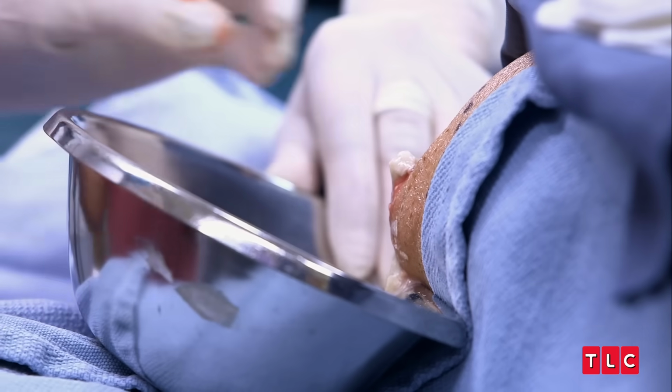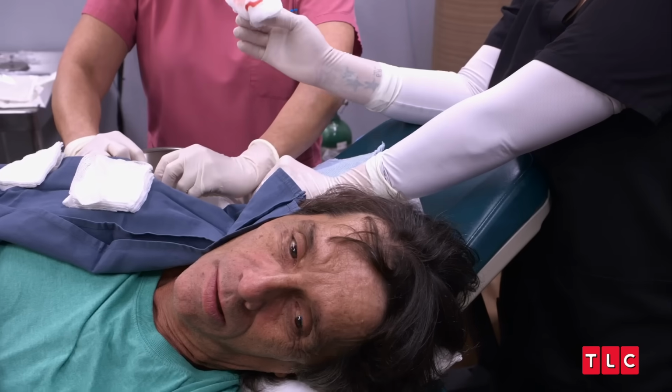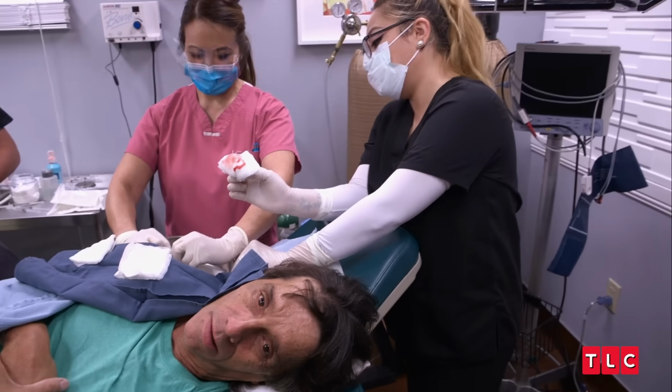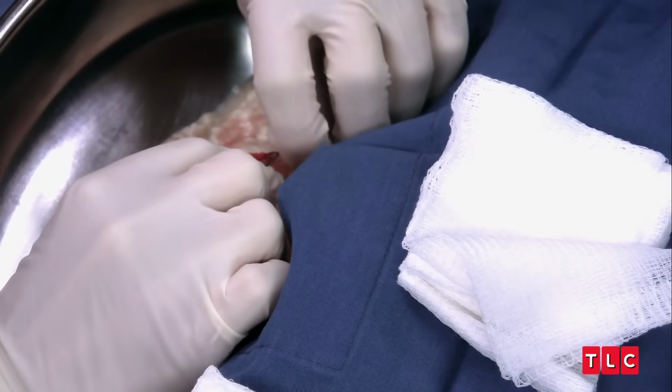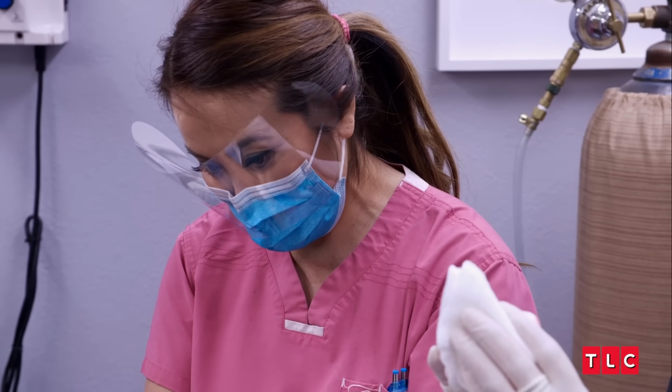Like oatmeal. Yours is like oatmeal. Looks exactly like oatmeal. It does. Just need some brown sugar or something, I don't know. Some cinnamon.